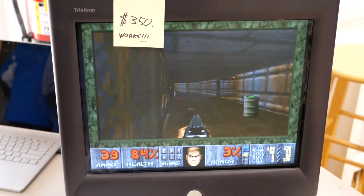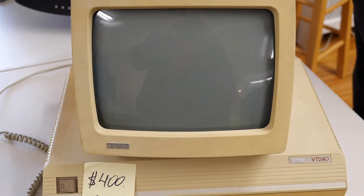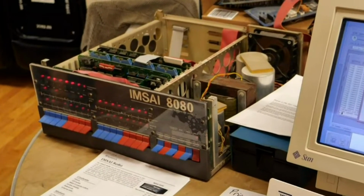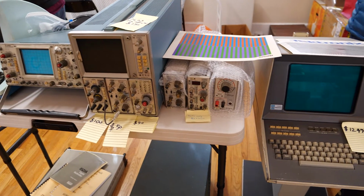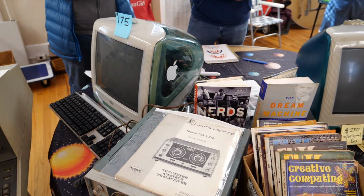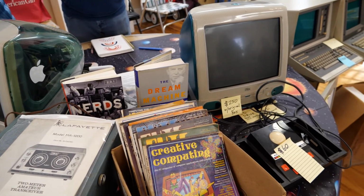Here we have another Trinitron, marketed well. And here's a digital VT240 terminal, $400, and it's yours. Someone also brought an MSI 8080, it was for sale. Here we have some more test and measurement equipment. I think most of it is Tektronix. And next door, there are some more iMacs. Once again, lots of Apples at the show. Look at that cool trackball.